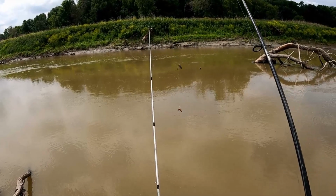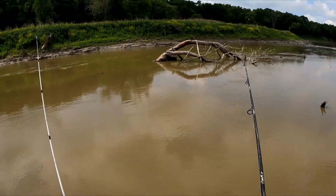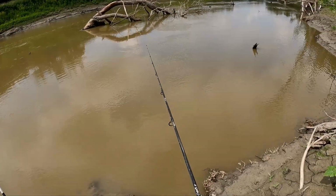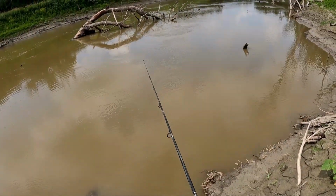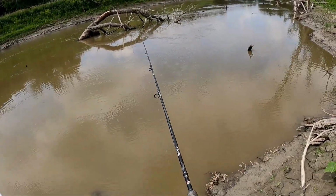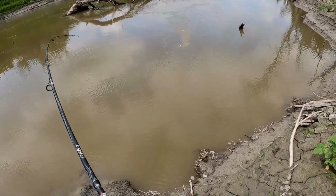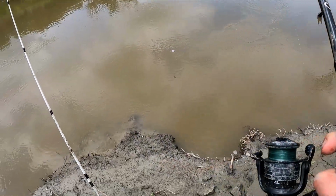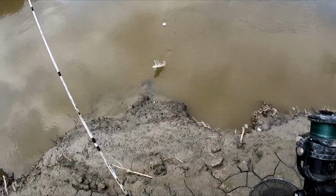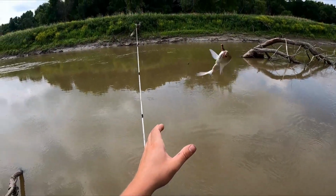And while you're waiting for that catfish pole, you guys, don't be afraid to throw that bobber out there. You never know, you might catch a 32-inch walleye. See? Keeps you busy too.